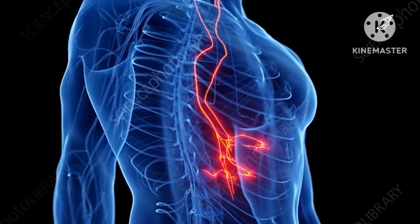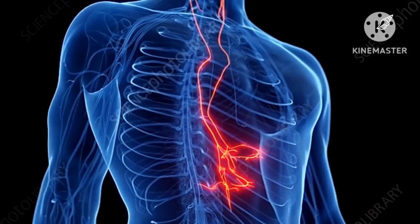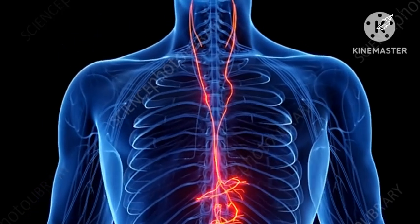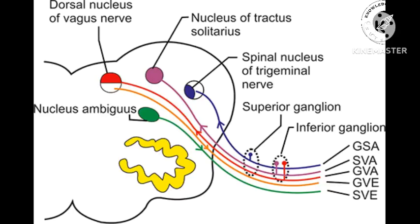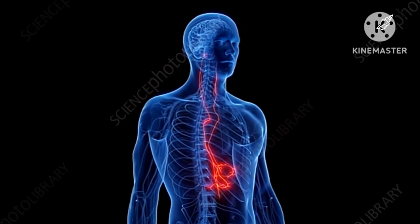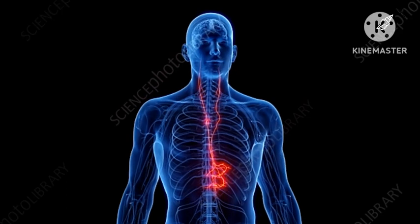subsystem. The vagus is the longest nerve of the autonomic nervous system in the human body and comprises both sensory and motor fibers. The sensory fibers originate from neurons of the nodose ganglion, whereas the motor fibers come from neurons of the dorsal motor nucleus of the vagus and the nucleus ambiguus. The vagus was also historically called the pneumogastric nerve.